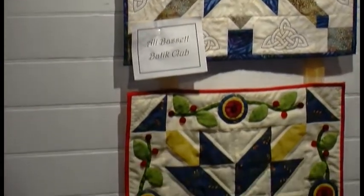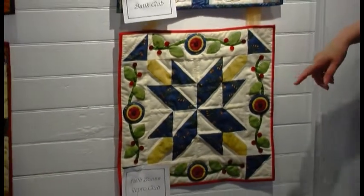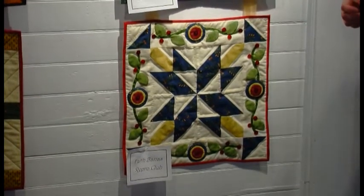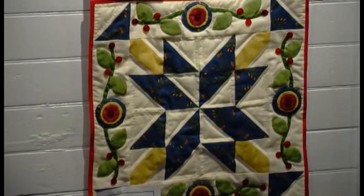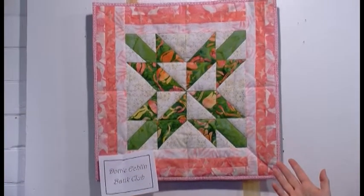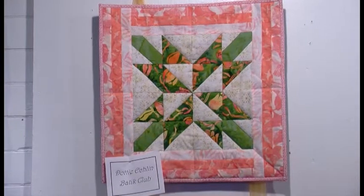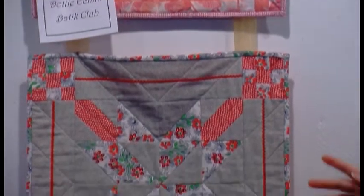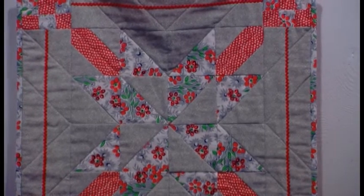Faith Banis is a Reproduction Club member, and Faith decided to do some hand applique around the outside edge. She also used buttons as an embellishment, but her sense of style is just perfect for the time period. Dottie Eklund is a member of our Batik Club. She's done a beautiful peach and green color scheme. Jean Howells is a member of our Pfaff Club. She has added some rickrack around her borders and embellished her fabric with some sequins.